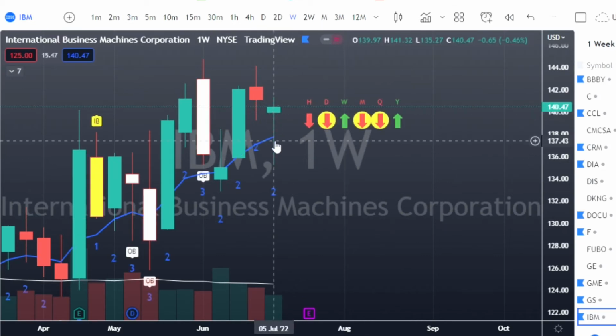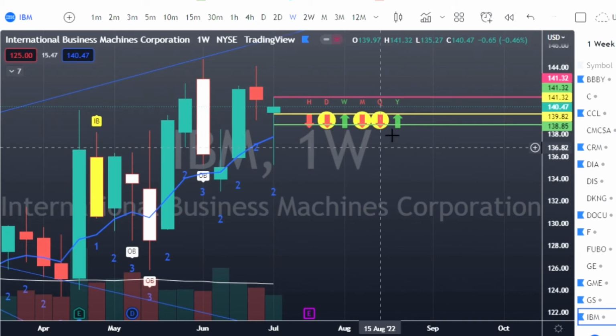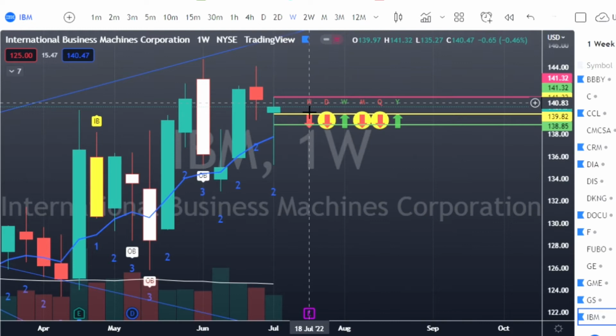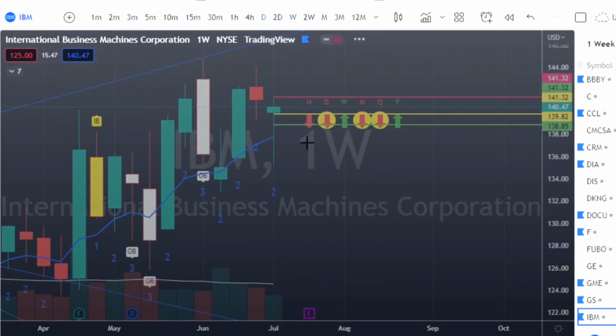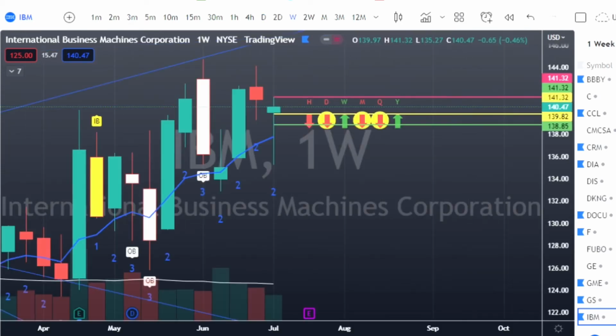IBM 2 down, finished green. Calls at 141.32. And this looks like we also have an inside bar on IBM on the daily. So if we trigger to the upside on the daily, we are triggering to the upside on the weekly as well on IBM.